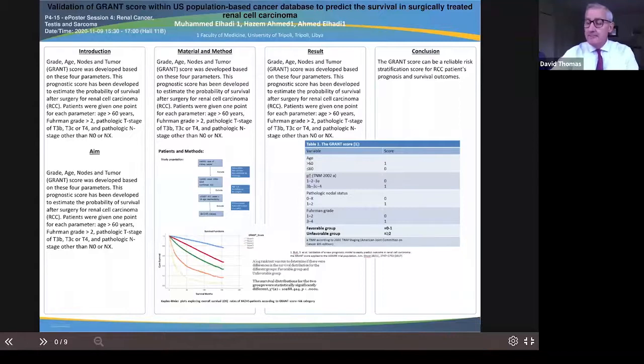So the authors have gone to the SEER database and identified 84,245 cases. So it's a very large cohort, and applied the grant score, which is a very simple scoring system, which is the beauty of it. And you get a point for grade greater than Fuhrman 2, a point for age greater than 60, a point for nodes greater than 1 pathological node, and for stage T3B or greater.